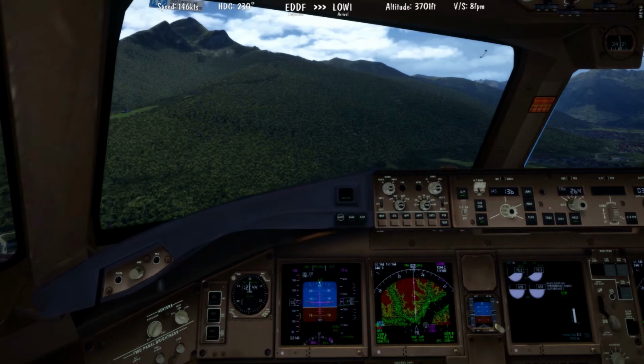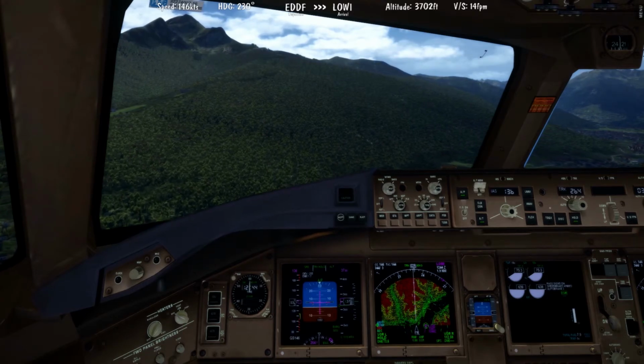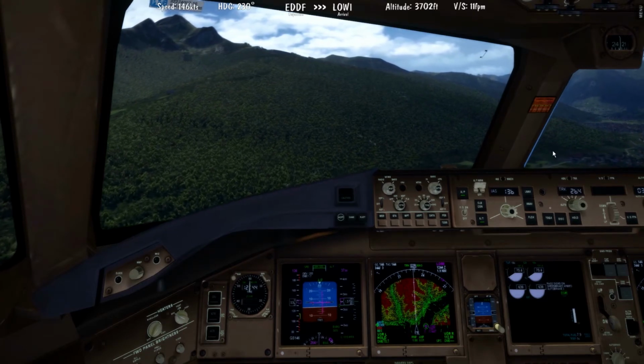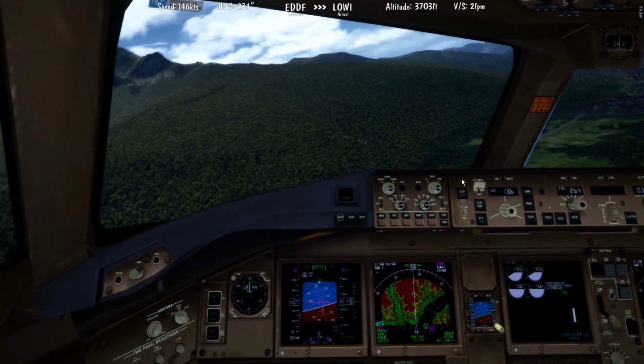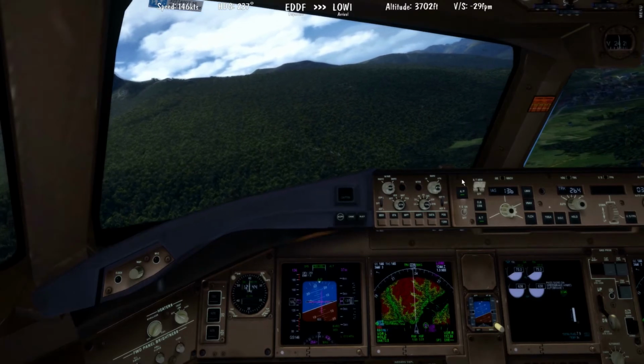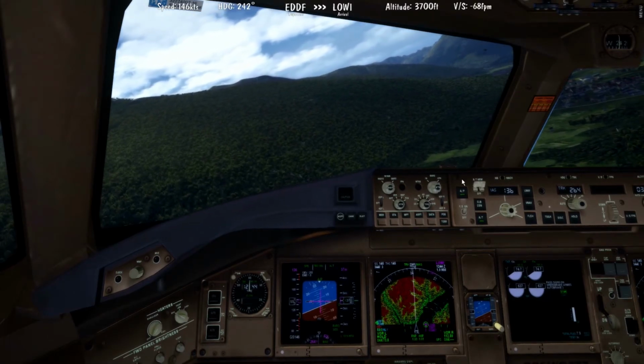Quite close there. And we'll do the right turn now. Let's hope it doesn't crash into the mountain there. It would probably scream terrain at me pretty soon. Approaching minimums.